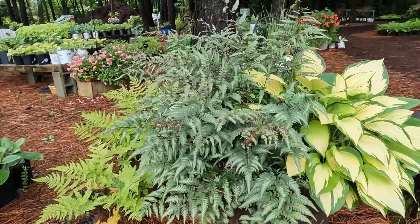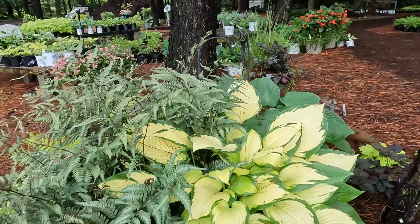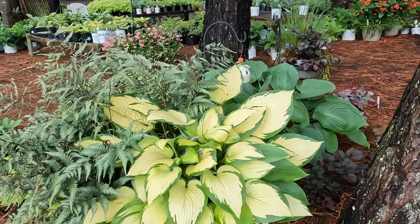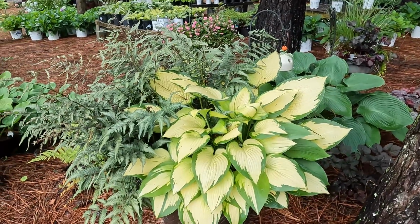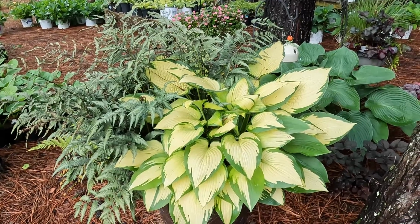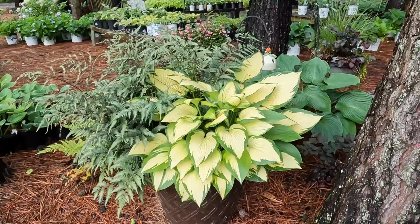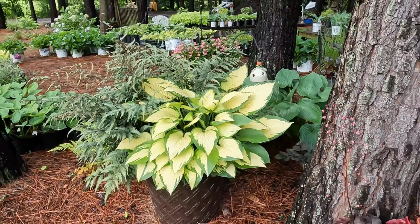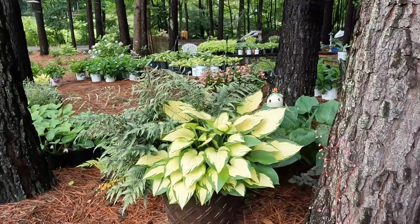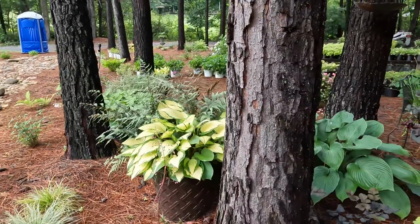It is not protected in the wintertime. It just sits right here. And just does its thing. Obviously, we do water it. It does really well. This is a Godzilla fern, and I want to say this is Paul's Glory. I'd have to look at the tag. Don't quote me on that. But any kind of hosta and fern, especially here in the South, they are extremely, extremely cold tolerant, so you don't have to worry about protecting them in the wintertime whatsoever.